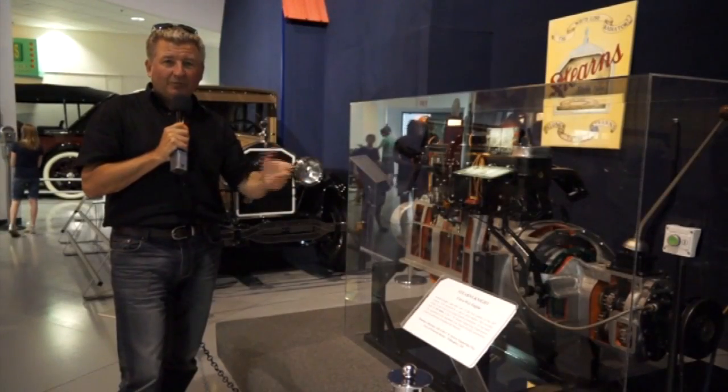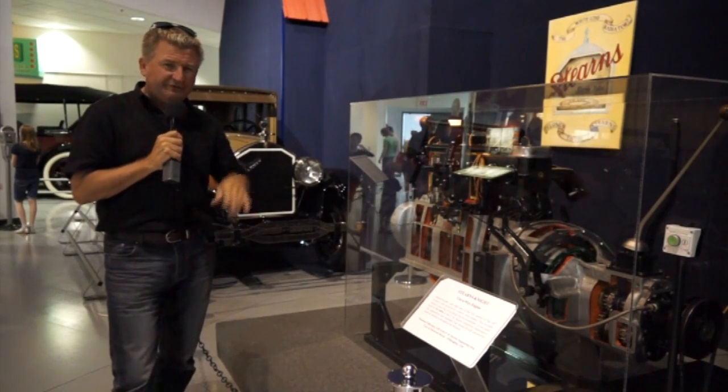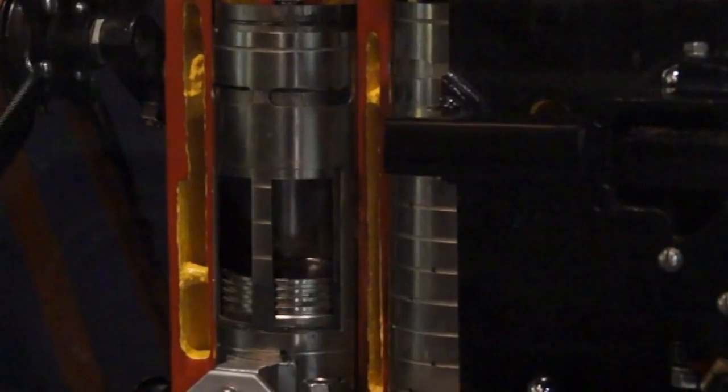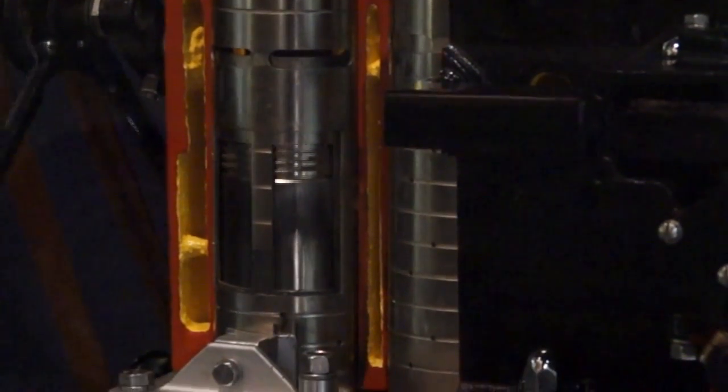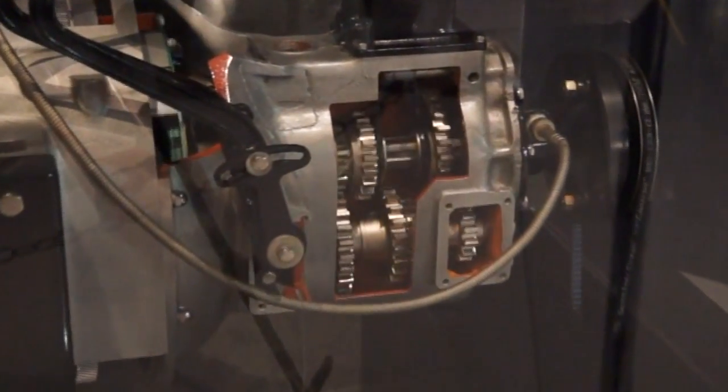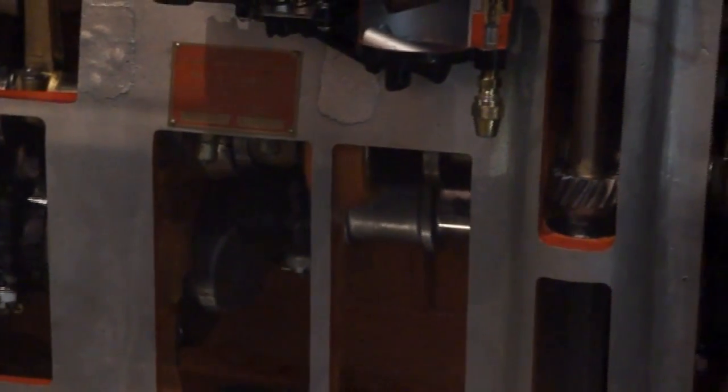How cool is this AACA museum? And what you're seeing on today's show is just a drop in the ocean. It's impossible to cram everything into a half-hour show. Beside me, a sleeve valve engine from the 1920s. Amazing. Push a button, see it working.